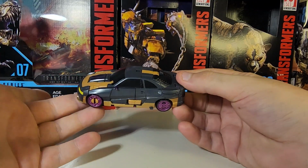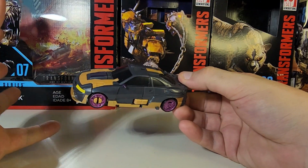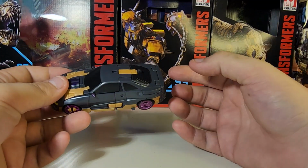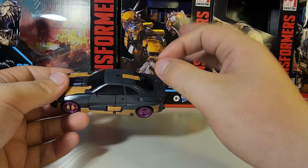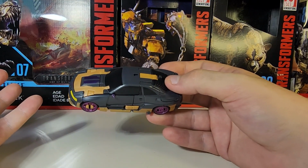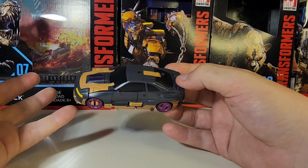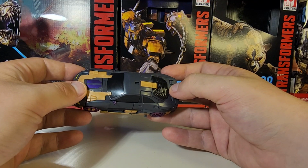Now, here we go to the transformation. Now, this is kind of like your basic car former, excuse me. But at the same time, it's also got a few aspects of it that are a little bit weird. But then again, what Transformer doesn't have its own weird aspects to it, as every Transformer has their own unique transformation and own unique aspects to it, as every Transformer should.